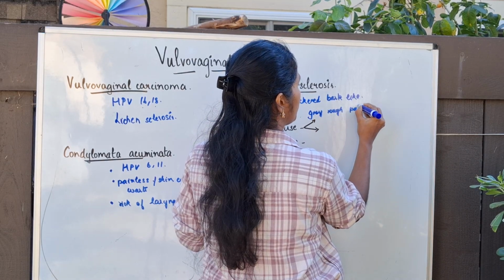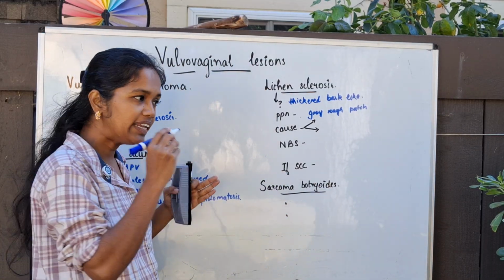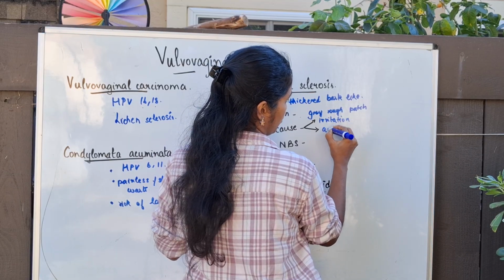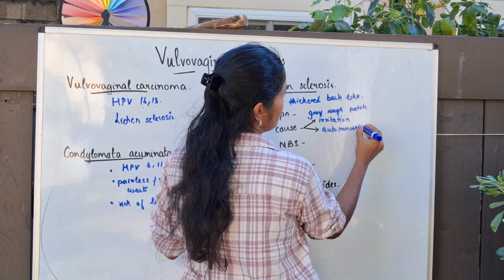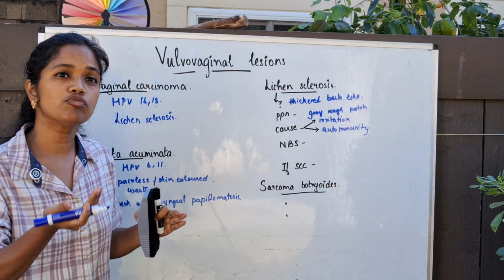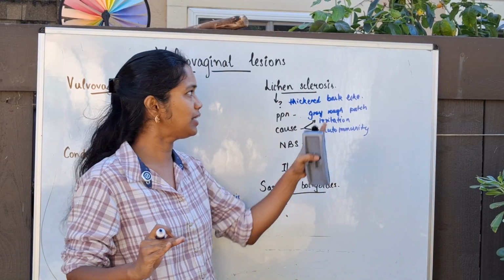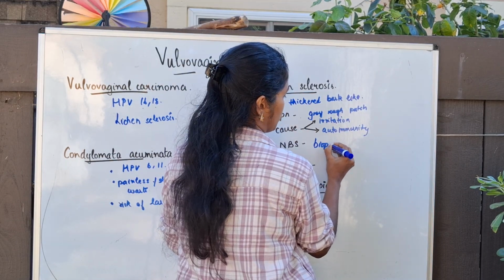Why does this occur? This is because of chronic irritation. The irritation can be because of any reason, so it can be because of a low estrogen state, or it can be even because of autoimmunity. So whenever we see a patch or a lesion, our doubt is that it can be squamous cell carcinoma. Therefore, the next best step is to rule out squamous cell carcinoma before we proceed to treat lichen sclerosis. So we need to do a biopsy to rule out squamous cell carcinoma.